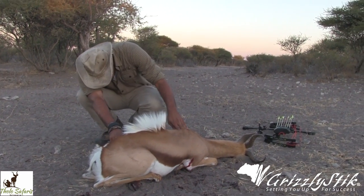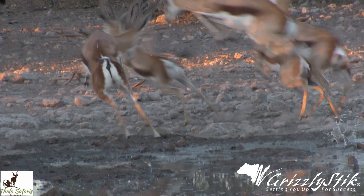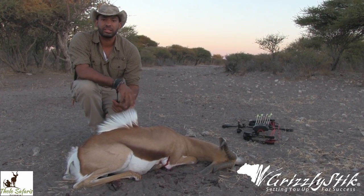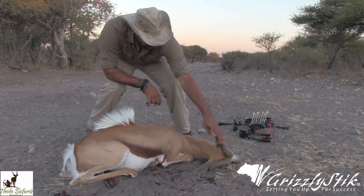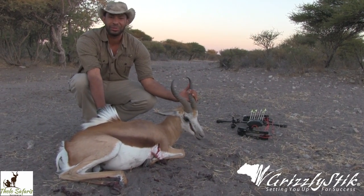Yeah, the arrow was perfect. He only went about 40 yards. I shot him right through the shoulder there. It's a little bloody, but it is what it is. As soon as Jason saw this one, he said, you've got to take that one. That's a really good springbuck with a bow. So here he is. Another great Botswana trophy with Tholo Safaris.